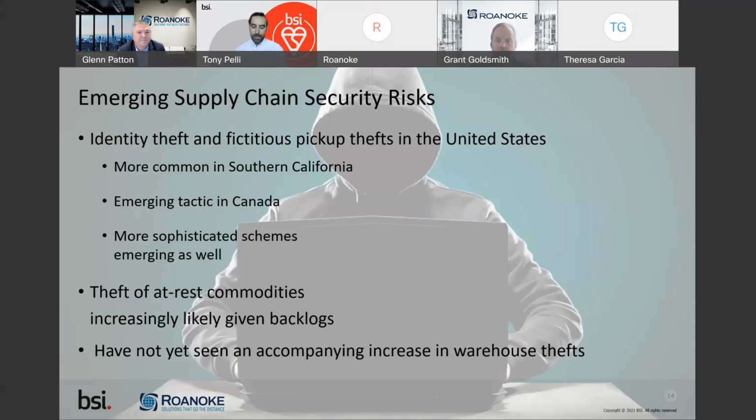Yeah, definitely. And it's kind of on a spectrum from least sophisticated to most sophisticated. For fictitious pickups, in case those on the call are not familiar, it's where you basically show up claiming to be a legitimate carrier, and the carrier is supposed to pick up a particular load at a particular time, and then just taking the load that's not assigned to you. And so the simplest version of that is just you show up with some bogus paperwork. You're not the driver supposed to be there, and you say, hey, we're here to pick up this shipment, this load. The more sophisticated versions of that, ones that we're seeing more frequently, involve identity theft in some form or fashion, or some kind of phishing attack ahead of time.